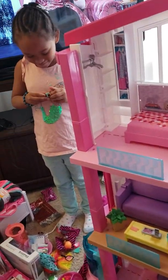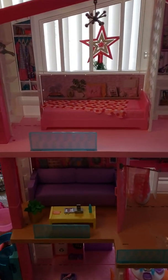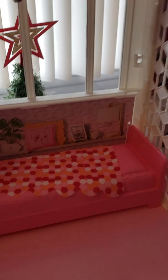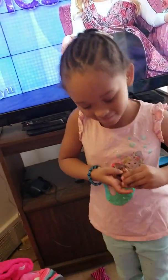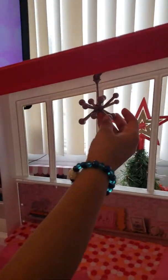Raina helped put that together as well as Daddy. Look at this. We got to take a cruise in here. Okay, so we're going to do like cribs. This is Barbie Cribs. So come on, why don't you explain to us what's in Barbie's crib? So let's start up here. It's like a little.